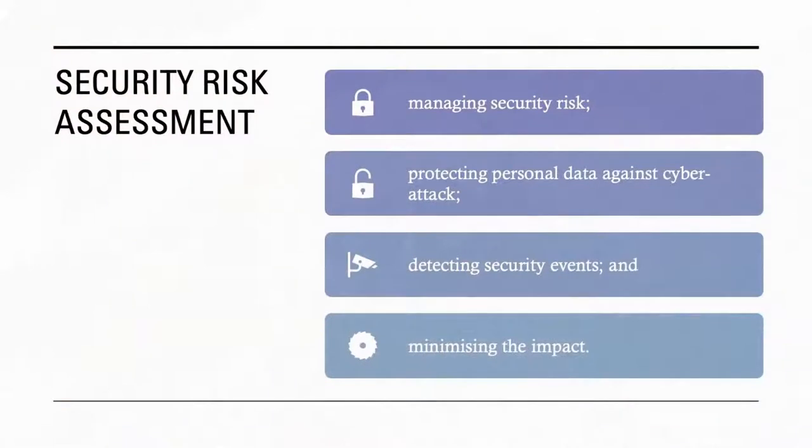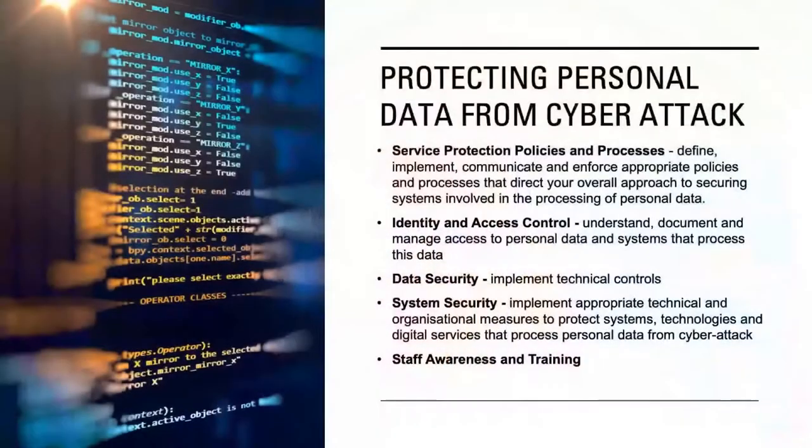So what are the four approaches? It's about managing security risk, protecting personal data from cyber attacks, detecting security events, and minimising the impact. So I'm going to focus on the outcome of protecting personal data from cyber attacks, and look at the security outcomes that you as an organisation should be trying to actually achieve. So if we look at the slide, protecting personal data from cyber attacks.